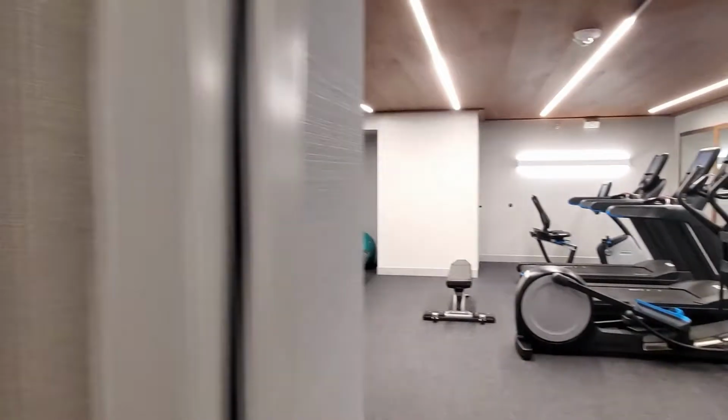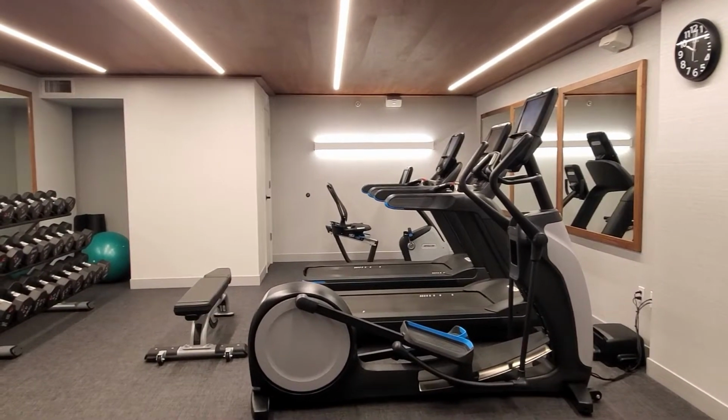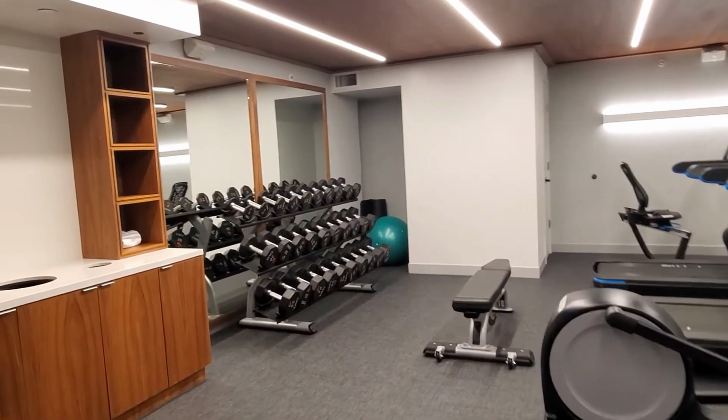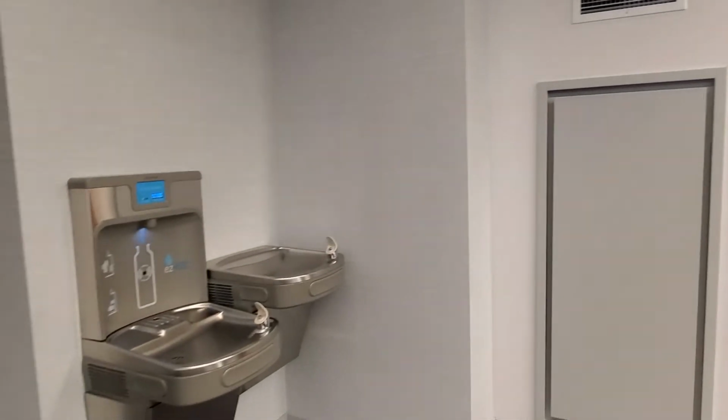And this is the hotel gym on the 4th floor. There's an elliptical, treadmills, a bike, some weights, exercise ball, some towels, and then a water bottle station.